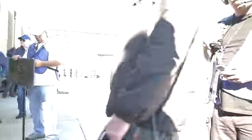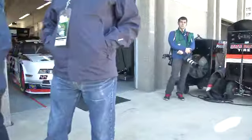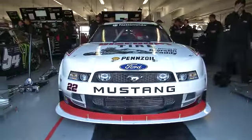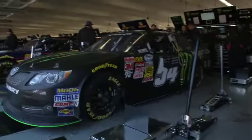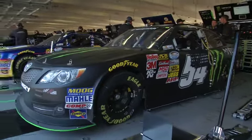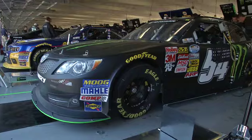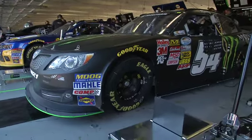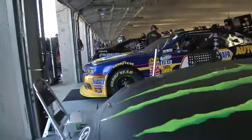Let's walk around here. The TV guys getting ready to go live here for practice on Fox Sports 1. And there is the Ryan Blaney number 22 Ford Mustang. Right next door, the Monster Energy car. Kyle Busch, winner six times here in the NASCAR Nationwide Series. The gloves are going to come off between him and Kevin Harvick, the two top winners here in the Nationwide Series at Texas, doing battle here. Chase Elliott, the defending winner of this race. Can Regan Smith do it? Can Ryan Blaney do it? We'll find out.